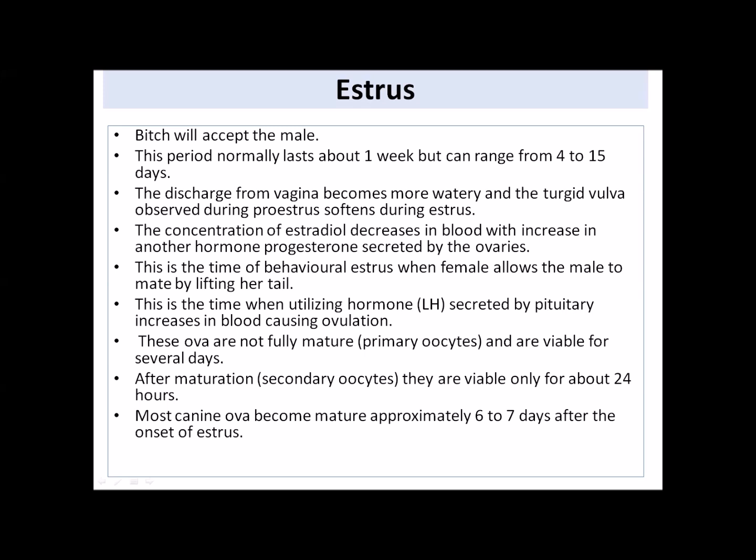This is the time when LH is secreted by the pituitary and increases in the blood, causing ovulation. Luteinizing hormone helps in ovulation, so there is an increment in the hormone. These ova are not fully mature and are viable for 7 days, because this period lasts for 9 days. Probably two primary oocytes will mature, and secondary oocytes subsequently mature after a considerable period. That's why these ova will be available for conception during the 6 to 7 days.